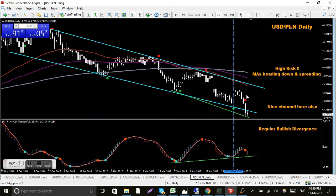Now, USD PLN. I drew the beautiful channel lines last week, and I took this buy in here, looking to go up to the top channel line. As we all know, it didn't happen. It completely reversed, went through the channel line and stopped me out. So that was a buy that took a loss, but we've still got divergence here, and if this MACD holds as such, we'll still possibly get another buy entry here.